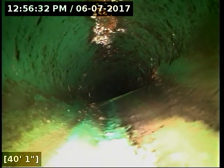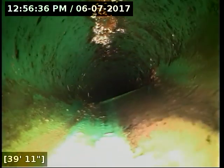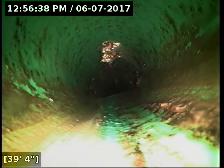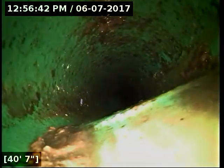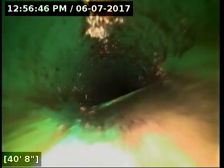Kind of a hump in the line there. Pipe still seems to be intact. But that looks like they may have put the pipe on top of a rock or something.